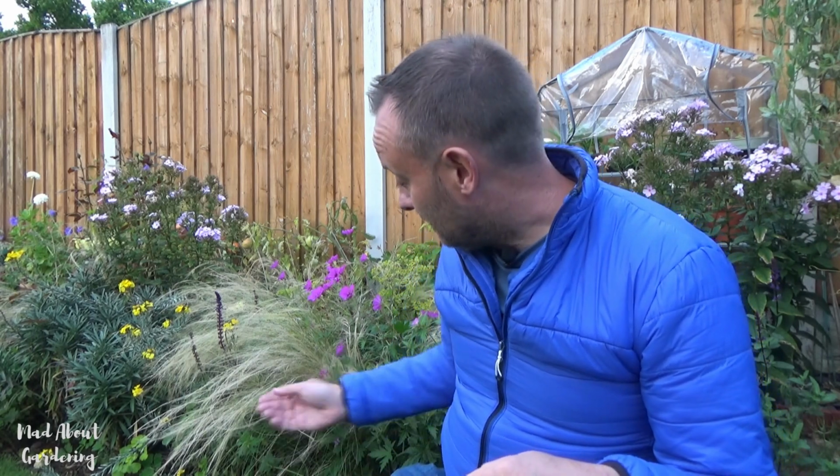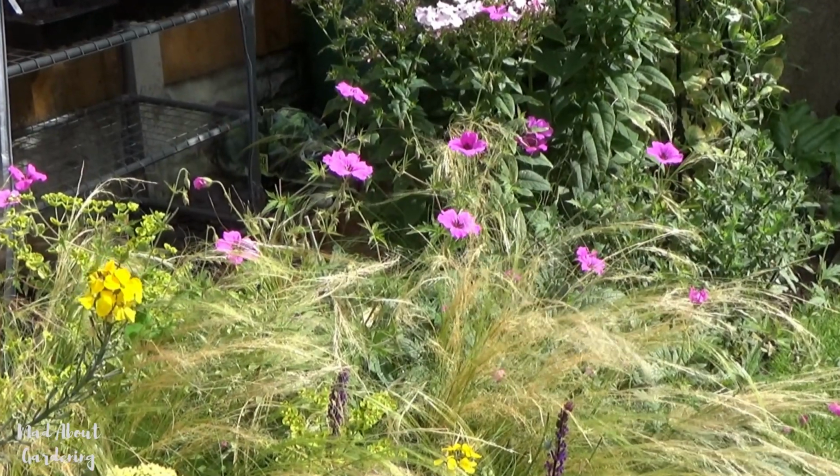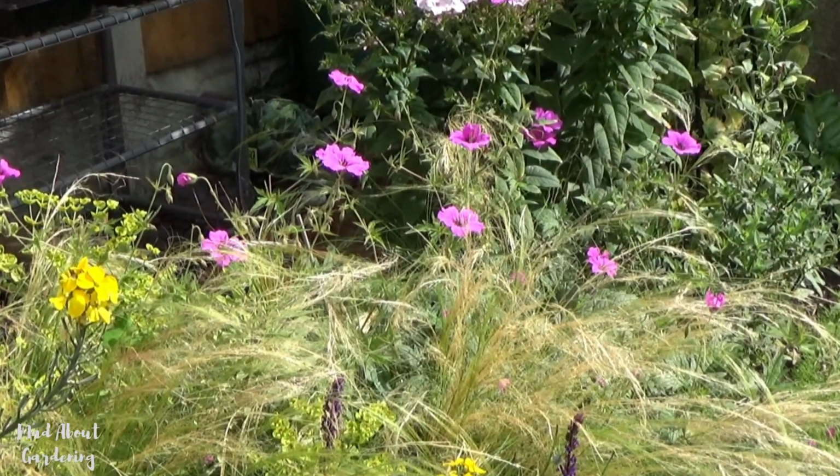The Stipa tenuissima as well, that we'd grown, many of which from seed, from our own seed, is just so graceful. It's so tactile. It's a plant that you want to be up close with, a plant that you want to touch, a plant that just looks so contemporary in a border.